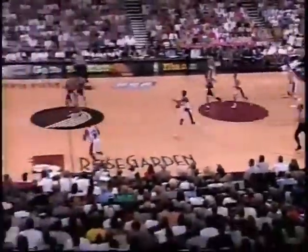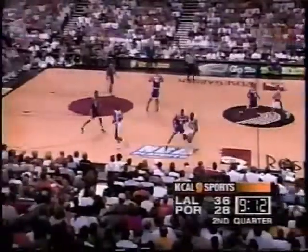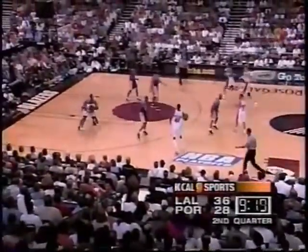And here comes Van Exel in a hurry. Van Exel down the middle. Van Exel all the way. Puts it up and in. What a play. You can tell what's going through his mind. Coach, I could have done that in the last 8 minutes of game number 3. I knew Nick was going to come out at 36 and have a big effort tonight.